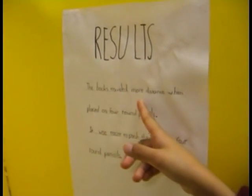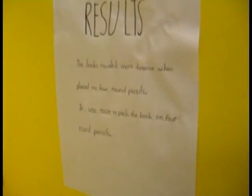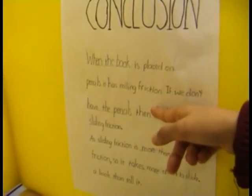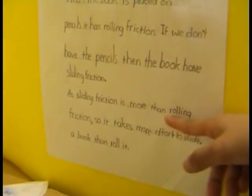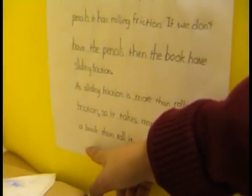So now show me, what are your results? This is the results, and it says that the books traveled more distance when placed on round pencils. It was easier to push the book on 4 round pencils. Okay, so what is the conclusion? This is the conclusion, and it says when the book was placed on pencils, it has rolling friction. If we don't have the pencils, then the book has sliding friction. As sliding friction is more than rolling friction, it takes more effort to slide a book than roll it.